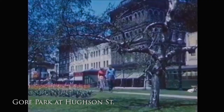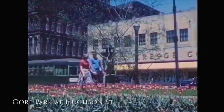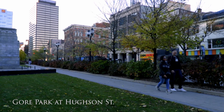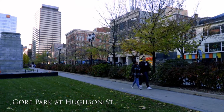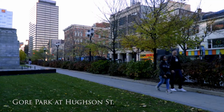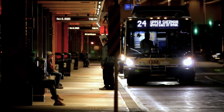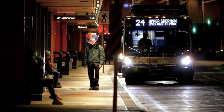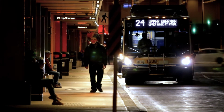This is a shot of a couple strolling through Gore Park from the old video, and I'll swear on a stack of Bibles, this shot was not set up. This couple just came walking down the exact same path. It was perfect. I'm always impressed by the things that I capture if I just set up my camera, whether it's something exciting or something endearing.